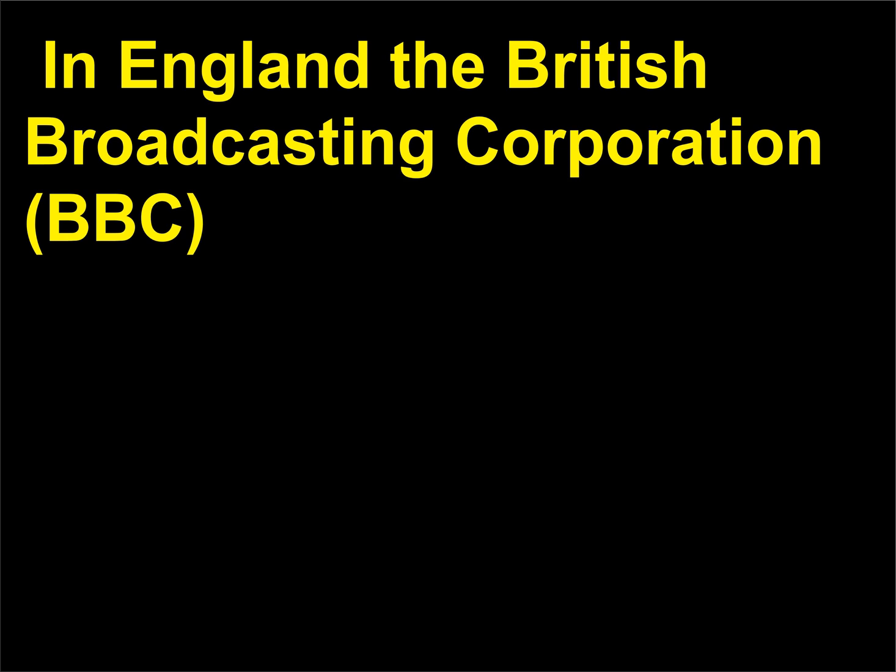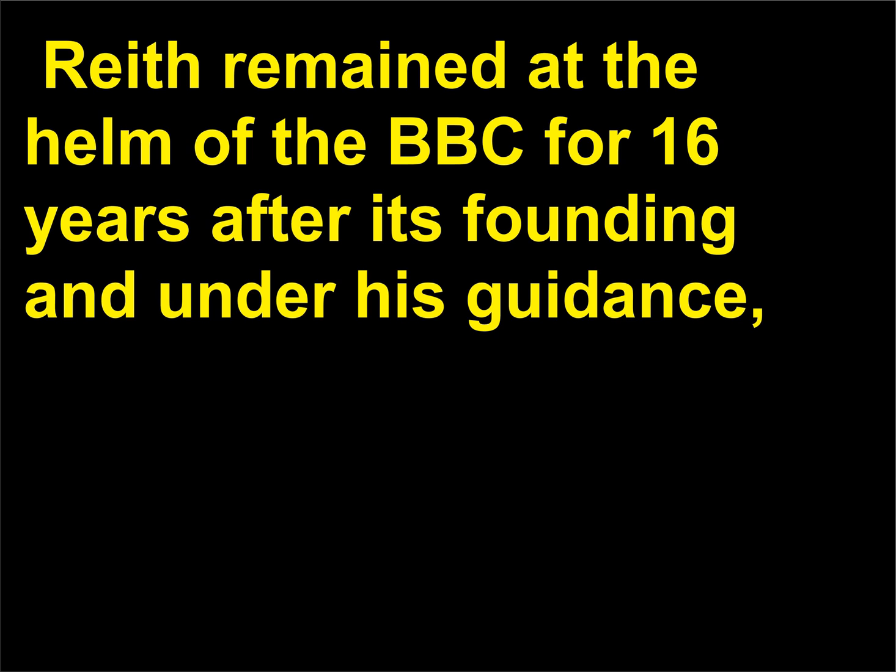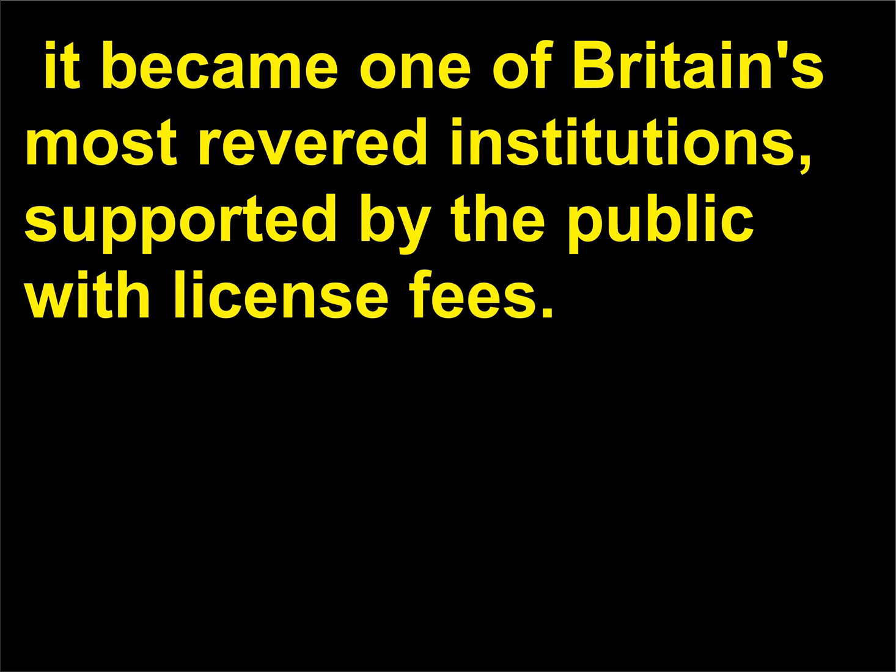In England, the British Broadcasting Corporation, BBC, took control of the development of television in 1932, launching BBC TV. The BBC had been founded as a radio broadcaster in 1922 under the leadership of English engineer John Charles Reith, 1889 to 1971. Reith remained at the helm of the BBC for 16 years after its founding, and under his guidance, it became one of Britain's most revered institutions, supported by the public with license fees.